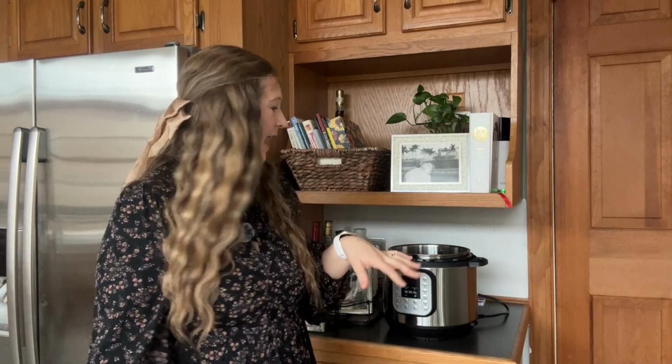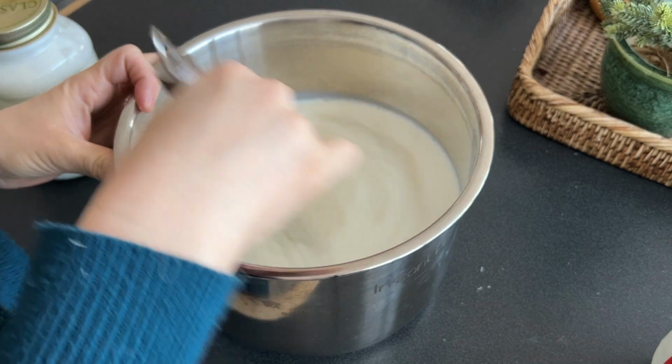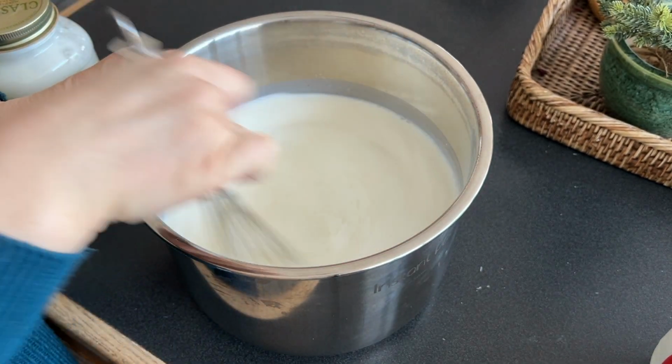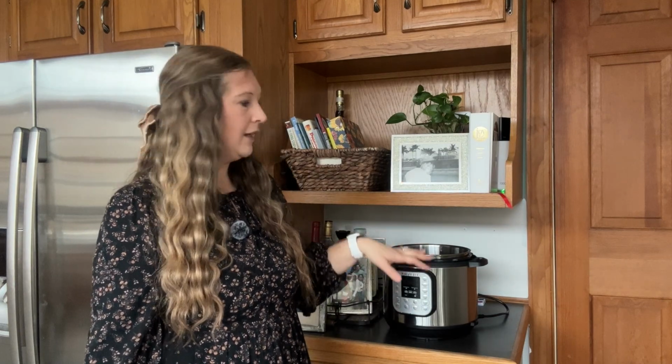But besides that, this has been such a game changer in our life. I really, really love how it works. I think this is the smaller one, I think it's the 6-quart, but it works perfect for our family of 4. And yeah, I really enjoy this and I would highly recommend it if you are looking for something that can cook meat quickly, that can kind of do things on the side when you're not really here.